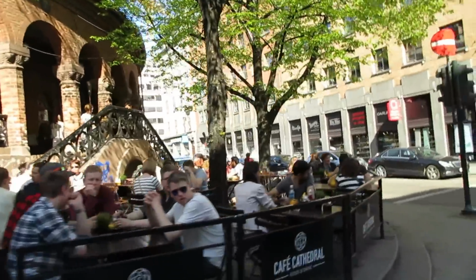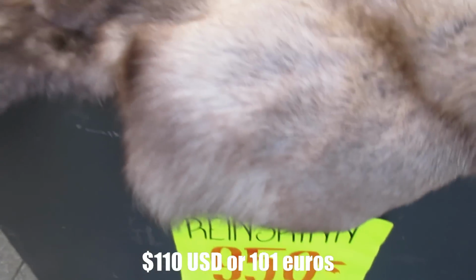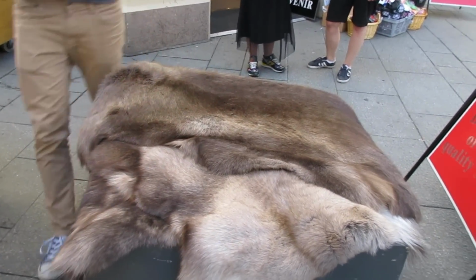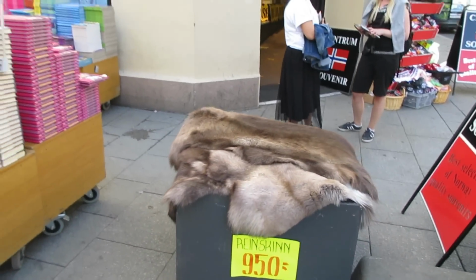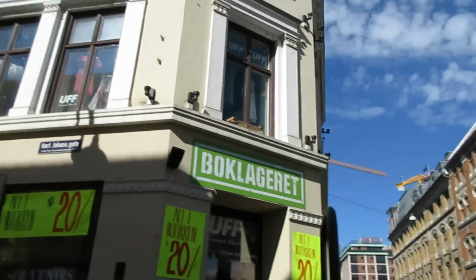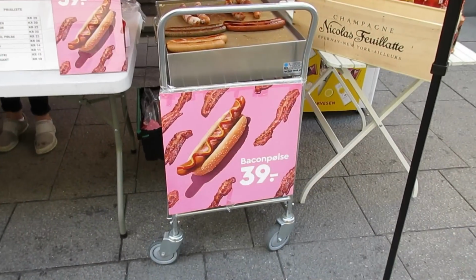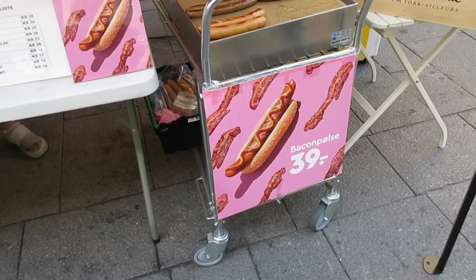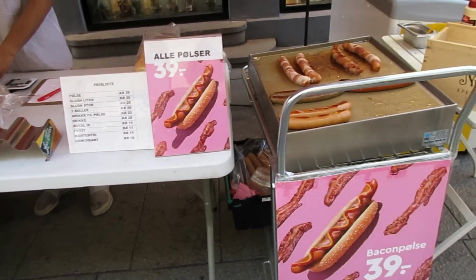Right back behind the cathedral here. And check this out. For a little more than $100, you can get yourself a reindeer skin. That definitely feels like that would be very, very warm. At a souvenir shop. Boklageret. And a bacon sausage for about $5. All kinds of different sausages here.